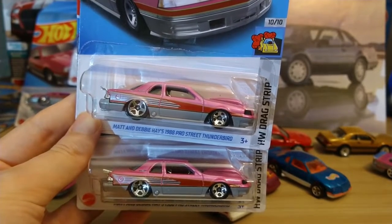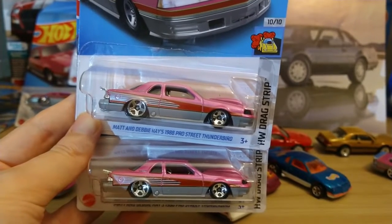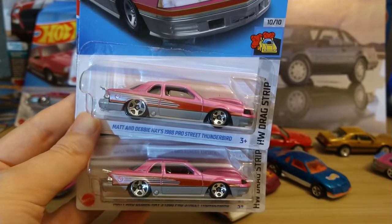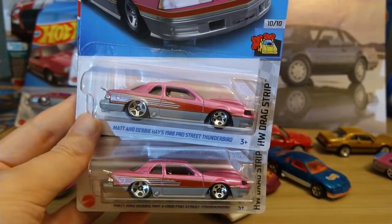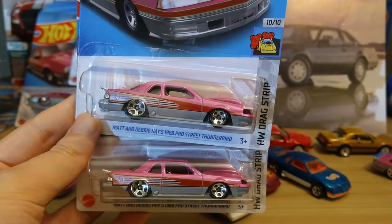This was totally unexpected. I don't think any Hot Wheels collector was expecting Mattel to drop a late 80s style Pro Street Thunderbird. This is just too cool. I'm hoping if you clicked on this video, you are also a fan of this casting, or you have a love for these 80s Thunderbirds as much as I do.